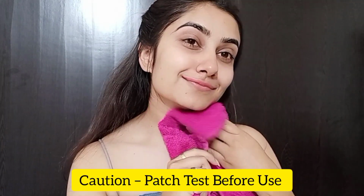Overnight sleeping mask seals in moisture, hydrates and nourishes the skin throughout the night, so you can wake up to plump, rejuvenated and beautiful skin.